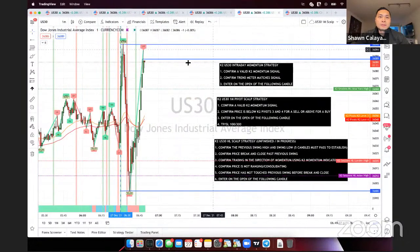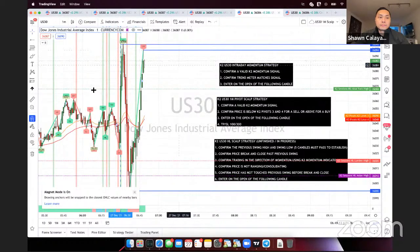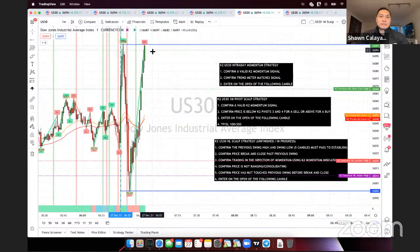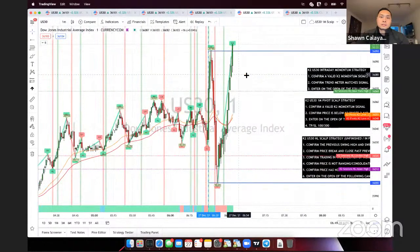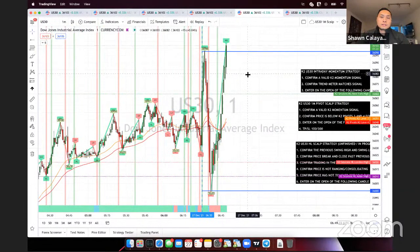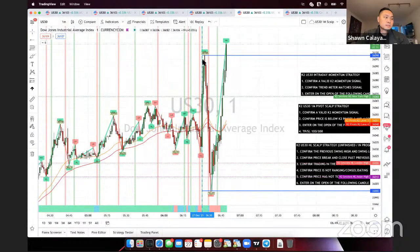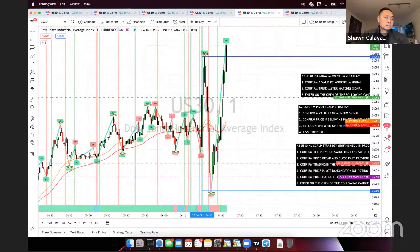So other than that, here we are back on the 1 minute. The high just keeps getting pushed higher and higher. So I'm not going to draw these anymore. I'm just going to follow it as it continues to move along. All right, so price is pushing higher over here as we're seeing. All right, price is pushing up higher.